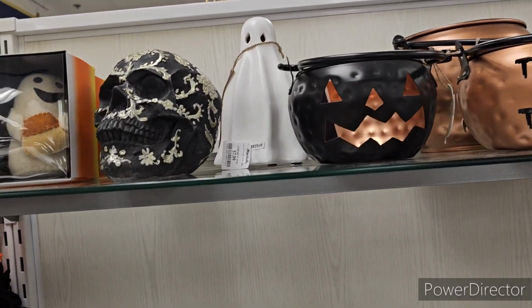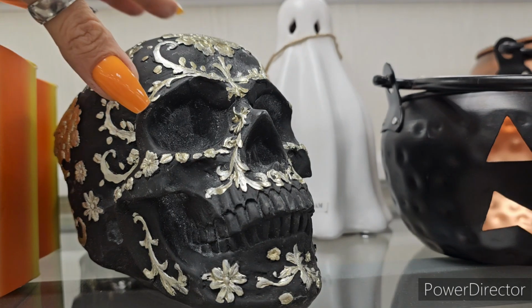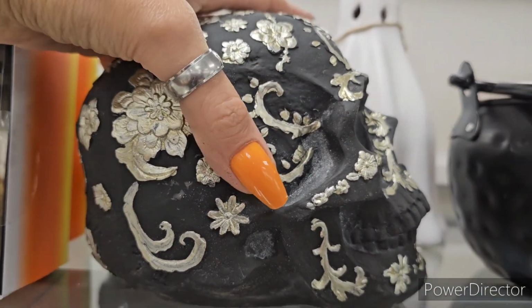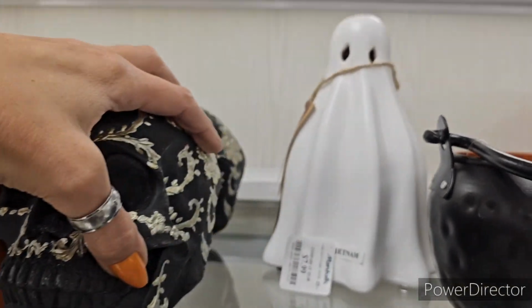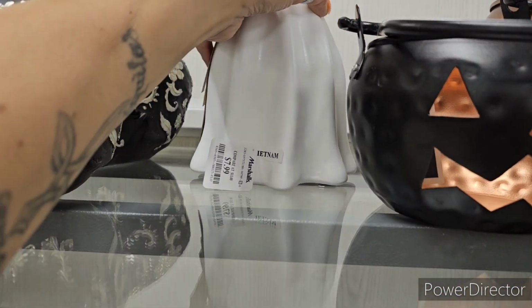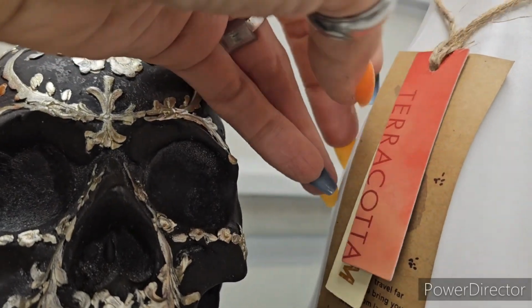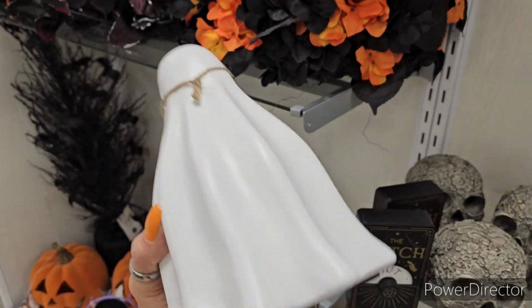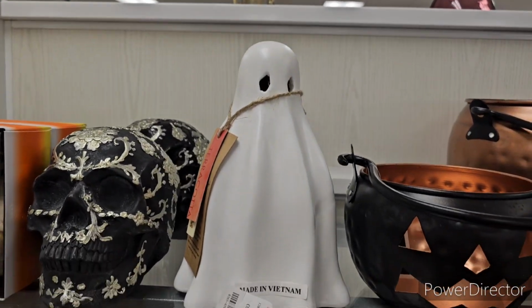And then up here, we've got these skulls up here. I don't know if I covered them or not, but yeah, we'll do it again. I think they're $7.99 for these. Yeah, $7.99. We do have two. And we have a ghosty back here. I think he's $7.99 as well. He's a terracotta edition. Yeah, terracotta. I believe he is $7.99, because there's a tag here, but it's hanging off of him. So we're gonna get a picture of him too.